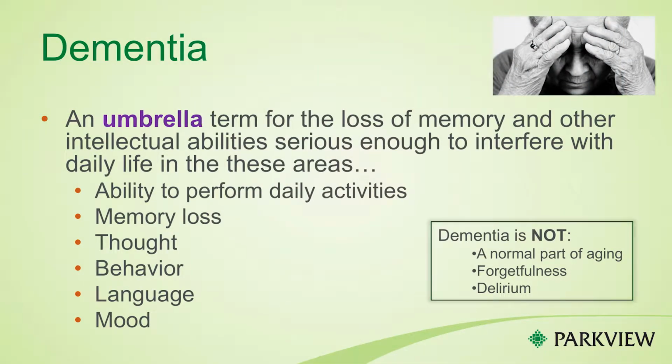The most important thing is trying to take care of your brain as you age. So when we talk about things that aren't a normal part of aging, believe it or not, dementia is not a normal part of aging. I've taught classes where unfortunately many people in the room thought that dementia was just part of getting old. That is definitely not the case.